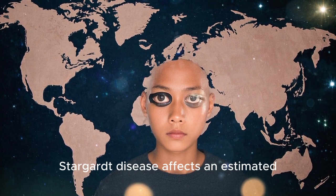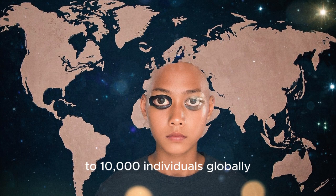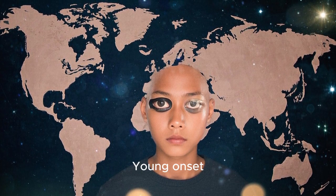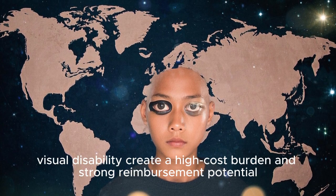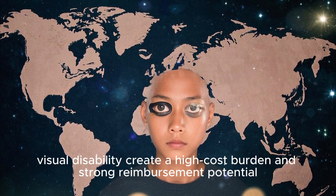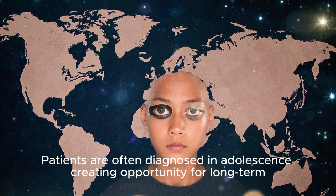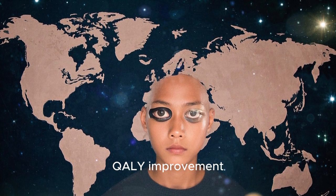Market demand: Stargardt disease affects an estimated 1 in 8,000 to 10,000 individuals globally, with no approved treatments. Young onset, progressive blindness, and lifelong visual disability create a high-cost burden and strong reimbursement potential. Patients are often diagnosed in adolescence, creating opportunity for long-term QALY improvement.